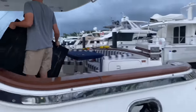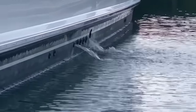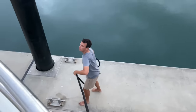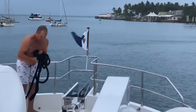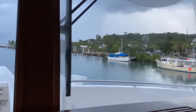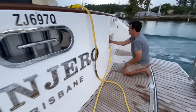For all you Nordhavn fans out there that watched the delivery video I did where we went from Brisbane up to Port Douglas, you'll remember we towed his Boston Whaler, which gets used every day up there, all day every day just about on these trips, so it is worth the pain of towing it. But look, the owner decided let's put it on a truck, send it home, it's just going to make our return trip a lot easier, so no one was complaining about that.